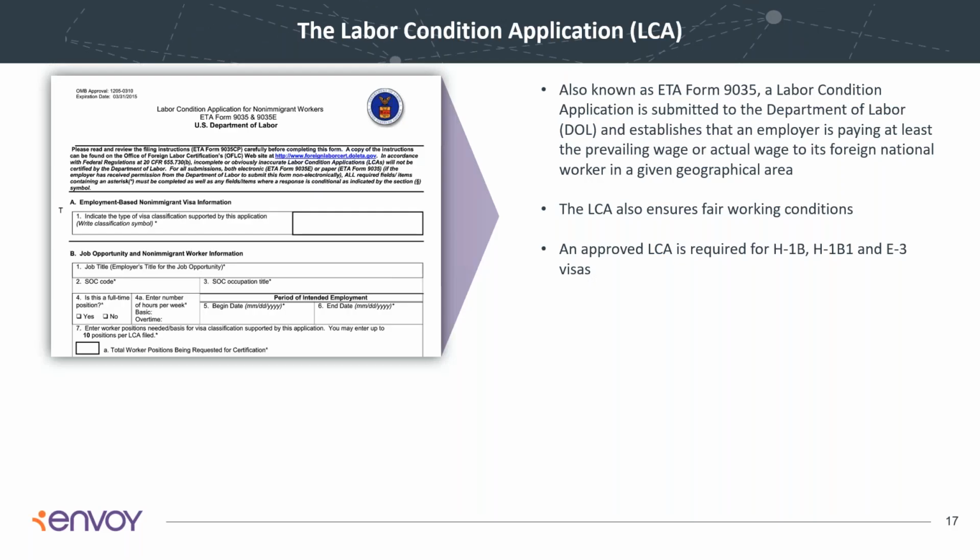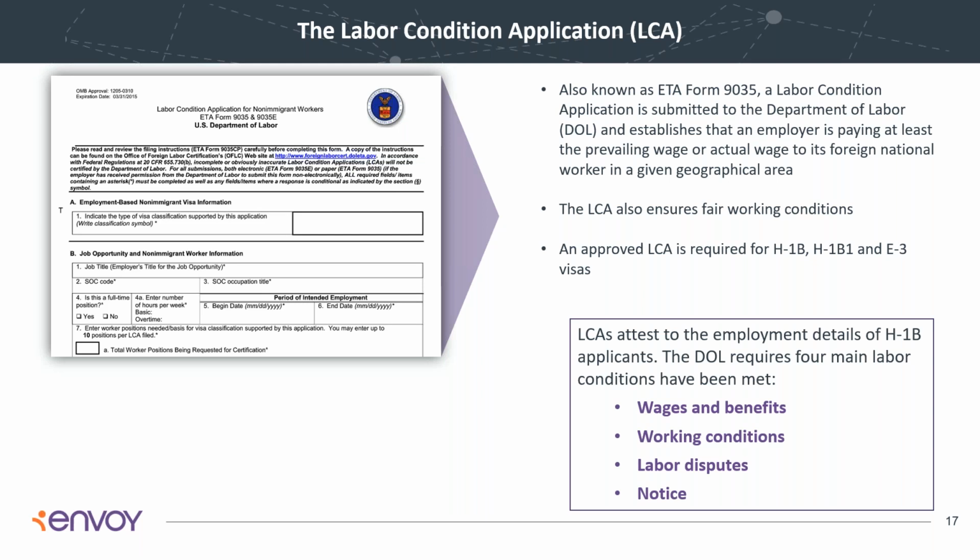We are selected. What is the LCA, labor condition application, one such item that needs to be submitted? Certainly. The labor condition application is a document that is submitted to the Department of Labor that must be certified prior to submitting an H-1B petition to USCIS. It typically takes the Department of Labor about 7 to 10 days to issue a certified LCA. The overarching high-level purpose is to protect wages of U.S. workers and also foreign workers. It's ensuring that a fair wage is paid, and it's also documenting where that individual employee is going to work and what they're being hired to do as classified by the Department of Labor.